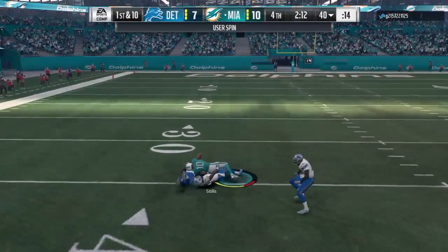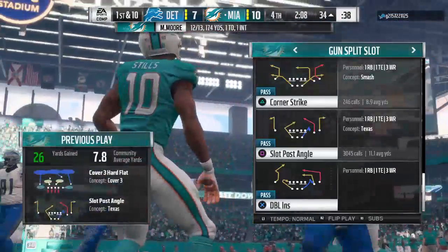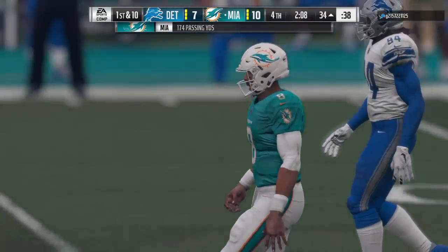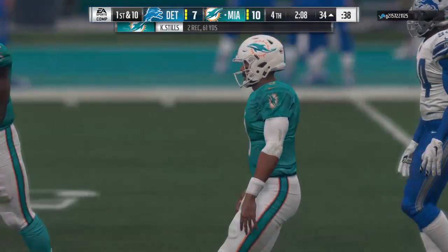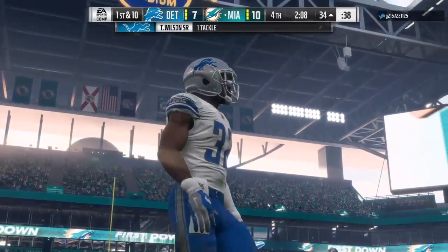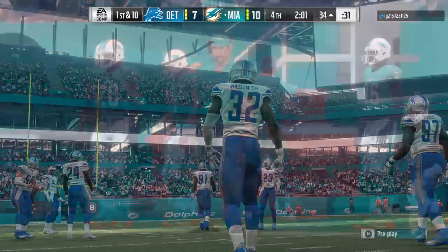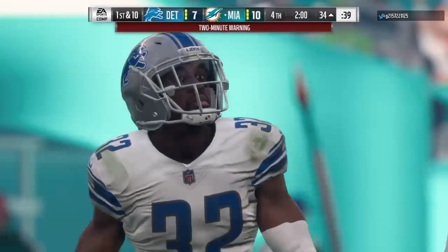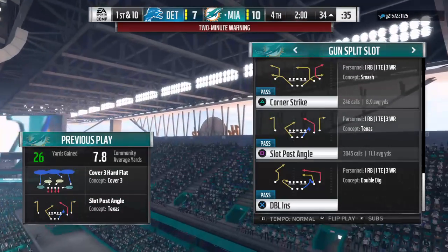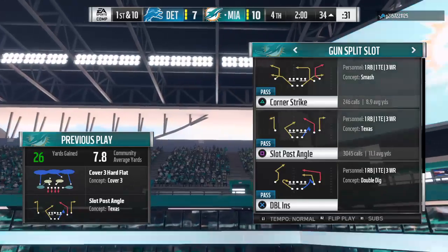It's complete, Stills. And he's going to get this all the way down inside the 35. A good pickup there, 26 yards. First down and 10 now for the offensive group. Time for a break. We're back to see what happens after this.